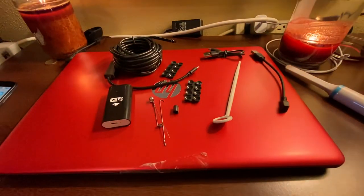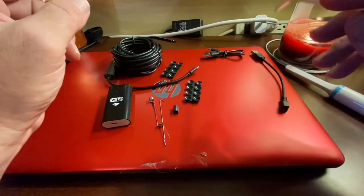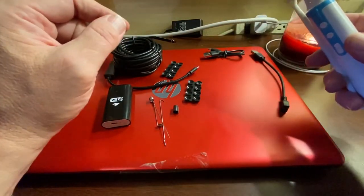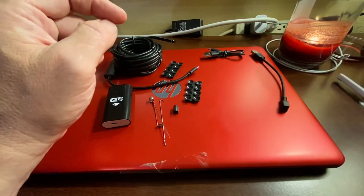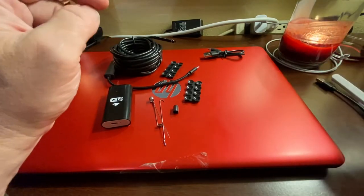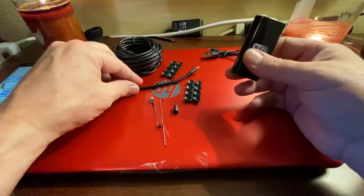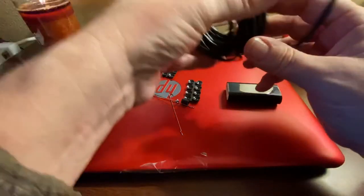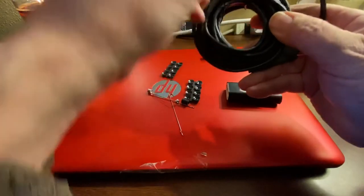And this is the dental buddy. It just comes in a nice little box with a USB charger. So we'll set that to the side. This one, I really haven't spent too much time on because I'm working with the other one. But what we have here is a long ability to go clear down the wing if we want to.